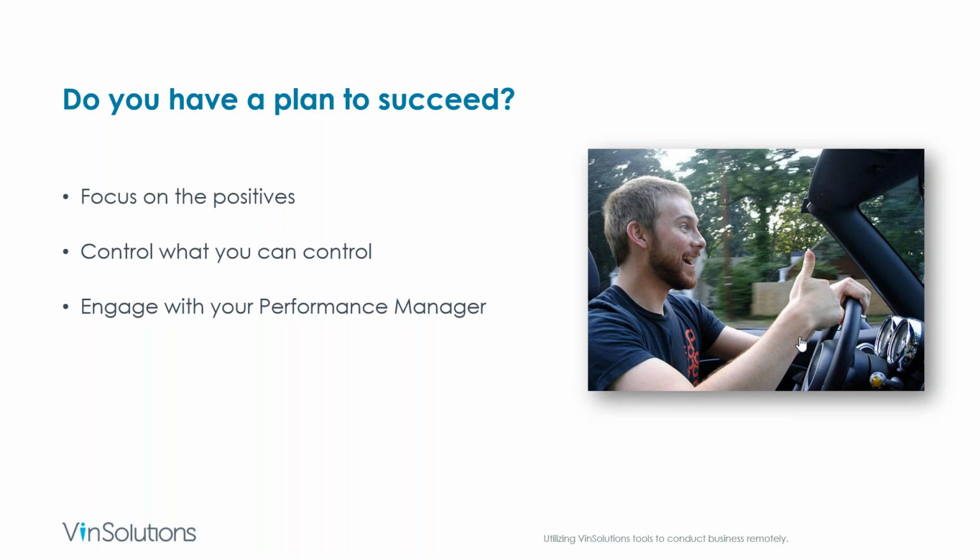And then this is a great time to make sure you get with your performance manager and walk through your processes and statuses. That way you can make sure that you got all your I's dotted and T's crossed and you are set up and better positioned to be successful. This is just to name a few areas of focus.